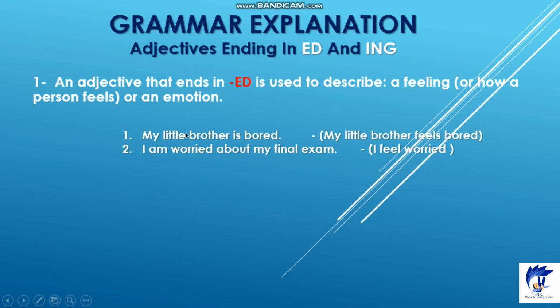Let's look at them. Number one, my little brother is bored. So I'm talking about my brother, right? Not about anything else. So something is wrong for my brother, or something is boring. That's why my brother is bored. My little brother feels bored. So I'm talking about exactly a person's feeling.